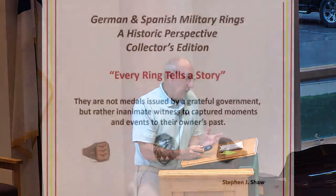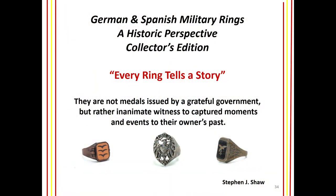As I said throughout, every ring tells a story. They are not medals issued by a grateful nation, but rather intimate witnesses that capture moments and events of their own past. So we choose rings. And if you travel and you have a ring, you bought it for a particular purpose. People in the military buy rings to represent something they did in the service. Anyone have any questions?